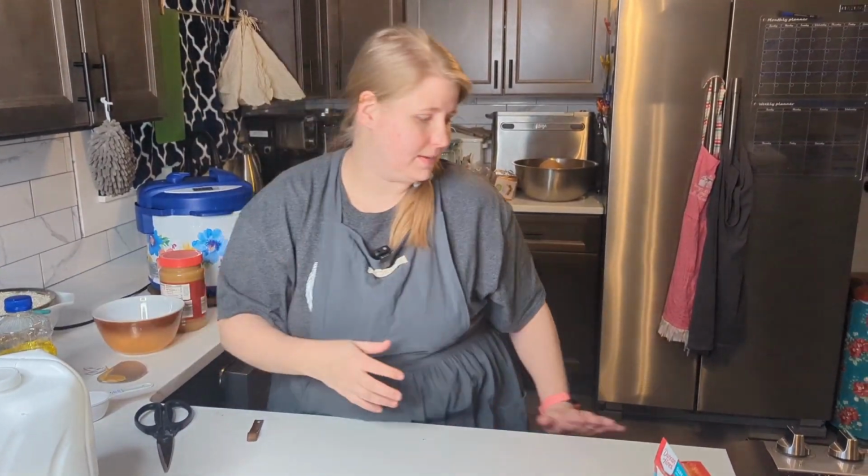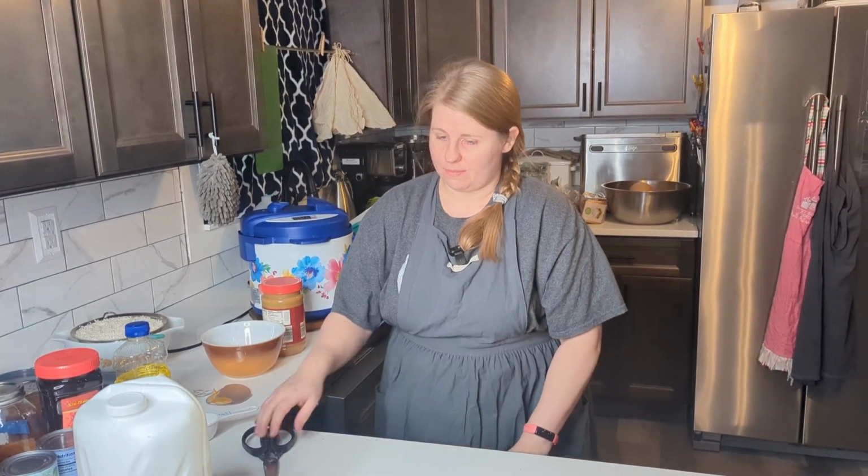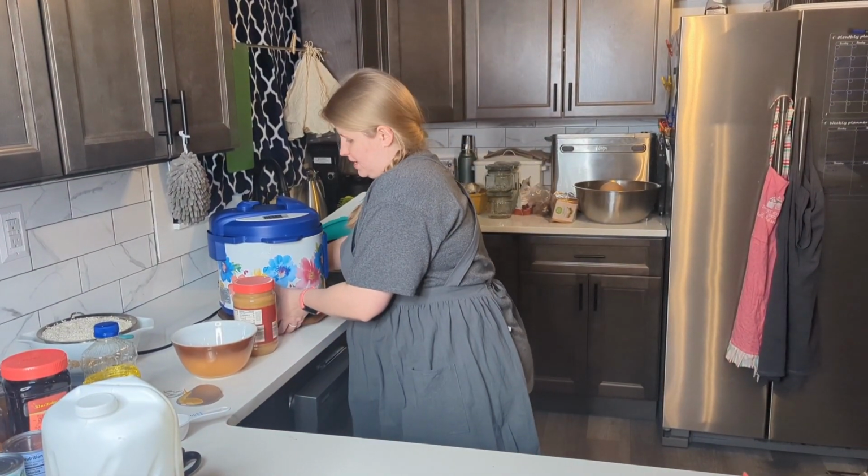So I'm making Mexican rice. And I can make it so many different ways. You can make it with beef, you can make it with chicken. This week we're making it with chicken, but it's just such an easy meal to make.